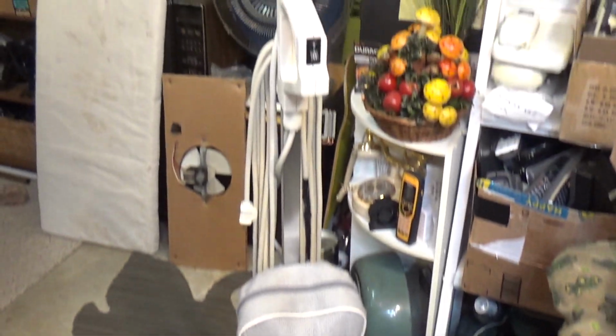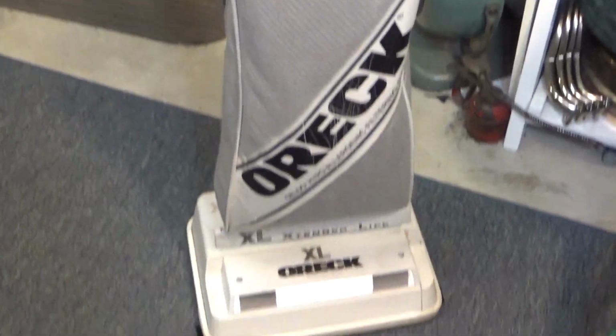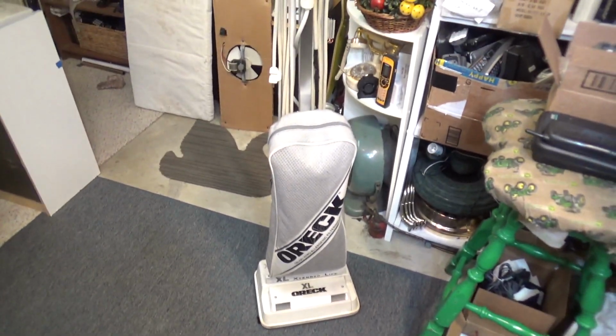That worked quite nicely. So we'll service this at some point, repair the cord, and then we'll have another good working vacuum.